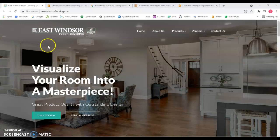The first thing I'm noticing right now is this thing over here, not secure. And this is something that can be easily fixed. This can sometimes be annoying because if somebody's trying to access your website, they might get a warning saying that this website is not secure, it can harm your computer. So the first thing that I would do is fix this. And this can be done by whoever is managing the domain. So it won't look like this, and it can scare people away.